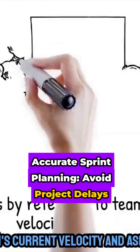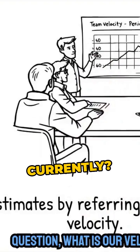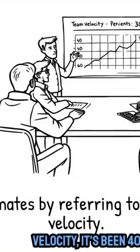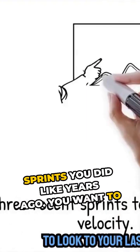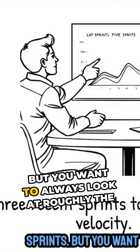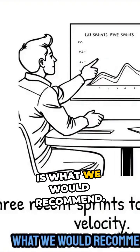So you've got to refer to the team's current velocity and ask the question, what is our velocity currently? And the Scrum Master realizes the team's velocity has been 40 story points per sprint. You could base this on your best three. I always ask people, get your top three, okay? And you don't want to look back at sprints you did years ago. You want to look at your last 5 to 7 sprints. But you want to always look at roughly the three best is what we would recommend.